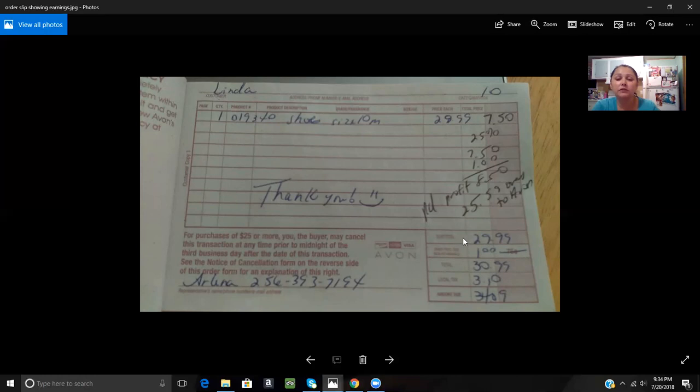But you'll add up her subtotal. So subtotal for her is $29.99. At the time, I charged my customers a $1 processing fee, but Avon has upped our shipping just a little bit. So now I charge $1.50. So I would suggest charging 75 cents, $1, $1.25, or $1.50.